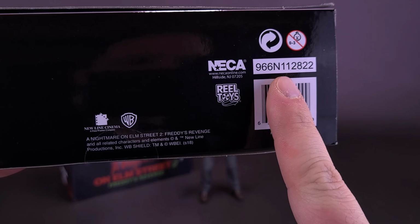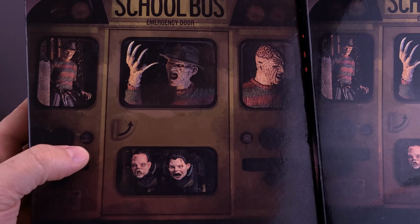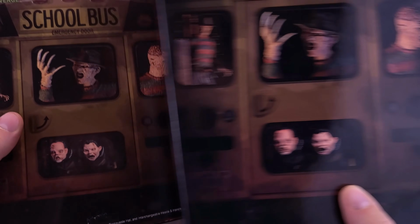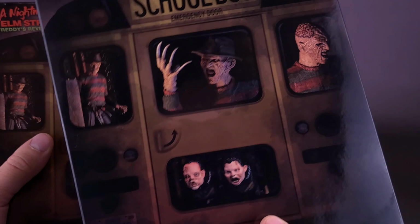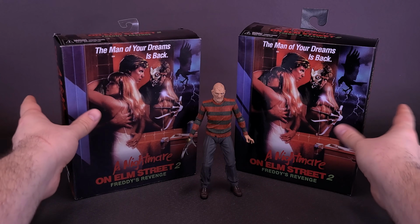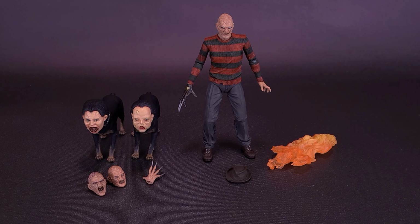But again, just to show you as well, the back of the box is also the same. I don't think they've done anything different between the two. I could say maybe the brightness of Freddy's face is a little bit more vibrant here on the original one. A little more sharper, a little more cleaner, I think, here on the reissue box. But other than that, the boxes are exactly the same. The product codes, though, will, like I said, be the thing that helps you find this figure in the wild if you're interested to get the reissue for yourself.